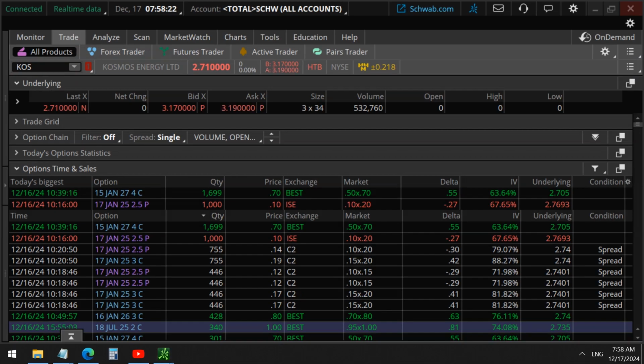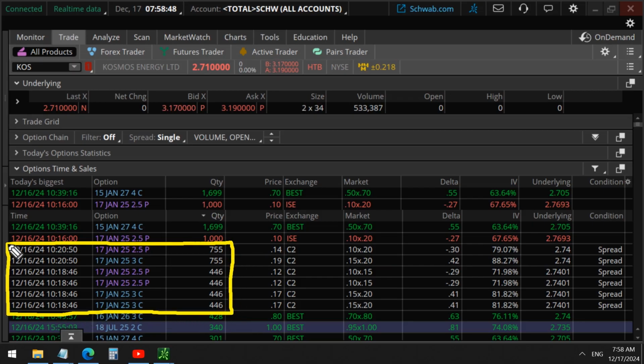As we can see here on the options time and sales tape, we have multiple trades happening for these December 16 options at the 4-strike calls. But the most unusual trade we found was these 2.5 strike puts and the 3-strike calls expiring January 17, being traded as part of a strategy. This is a spread, as you can see here.